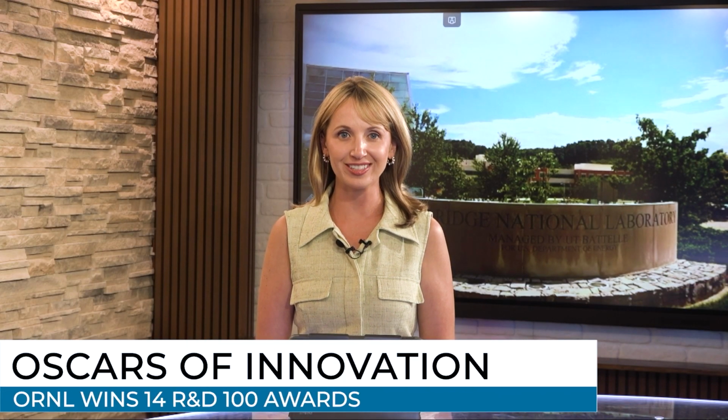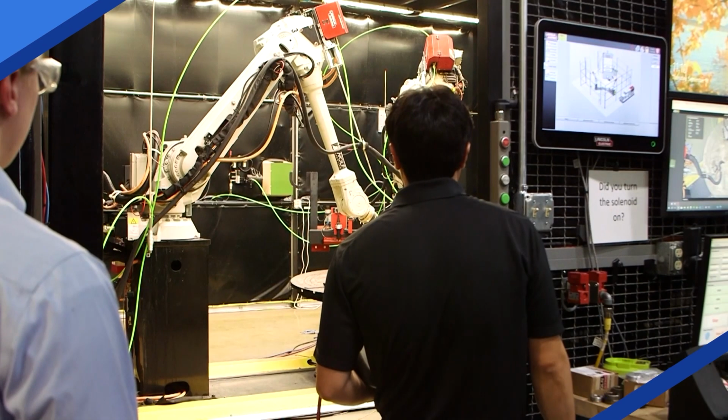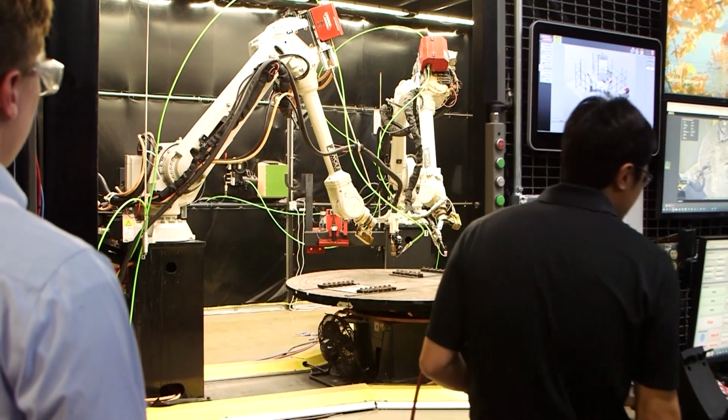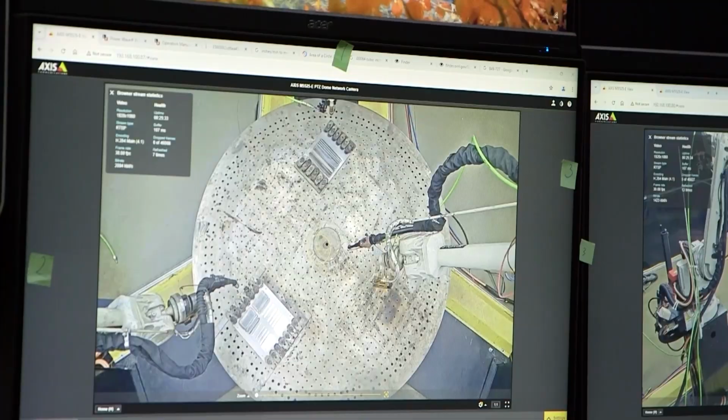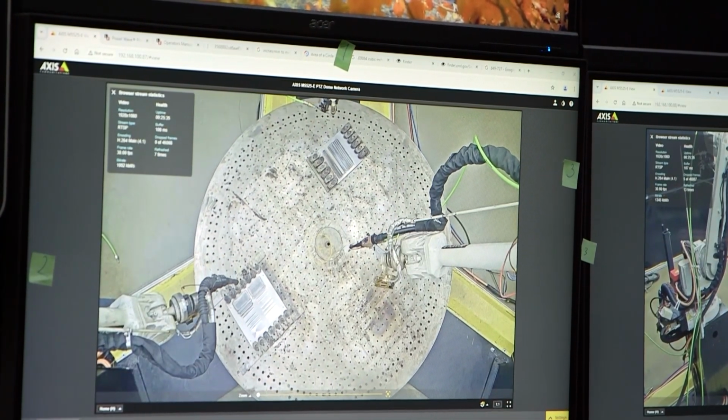At the Oscars of Innovation, ORNL clinches 14 R&D 100 awards. We take you inside the labs where scientists developed 2 of these award-winning technologies. Inside ORNL's manufacturing demonstration facility, a groundbreaking system is making waves in 3D metal printing.